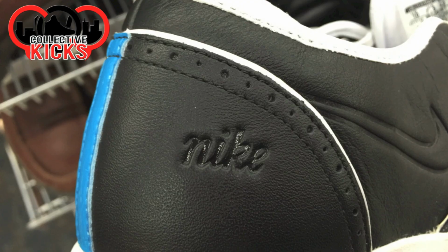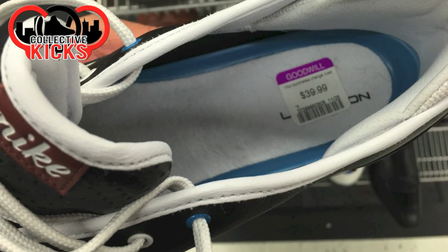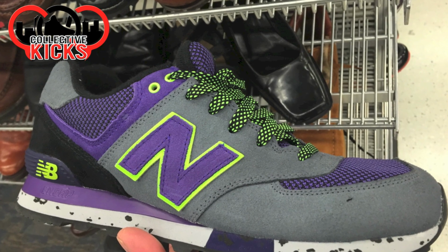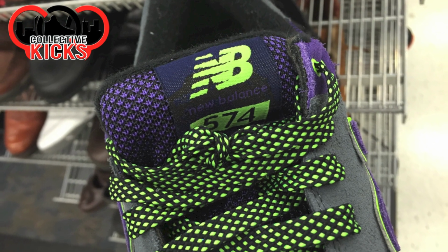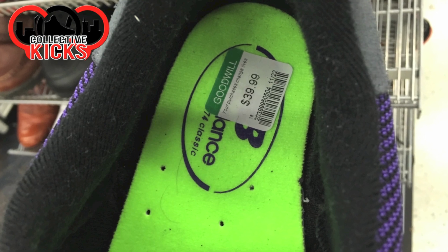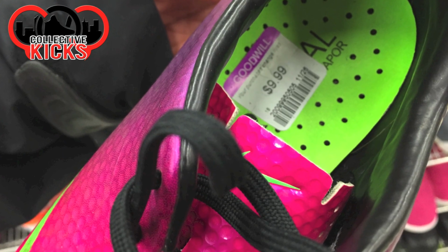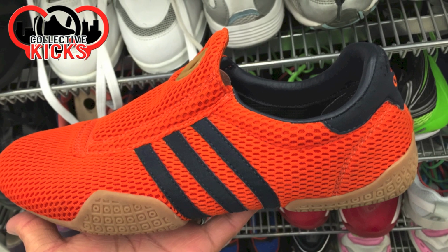And then transitioning to Goodwill, some Nike golf shoes here, and they had a bunch of just randoms. I mean, $40 for Goodwill shoes is kind of crazy. Lunar Londo on those ones, and then they had these crazy looking Joker New Balances, 574s, and yeah, I don't remember the price. They have $40 on those as well, so that's kind of steep if you ask me. But then they have these Mercurial. I don't know. I never know how to say those things. But those are those soccer shoes right there. These ones look really crazy.